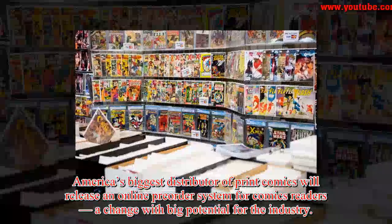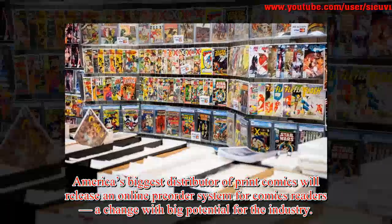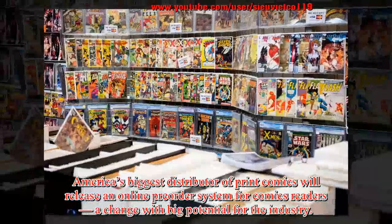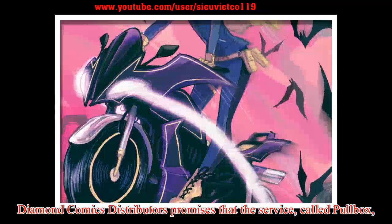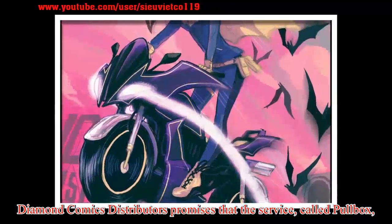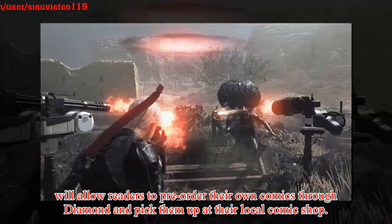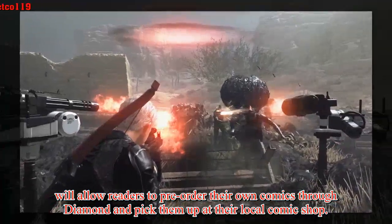America's biggest distributor of print comics will release an online pre-order system for comics readers, a change with big potential for the industry. Diamond Comics Distributors promises that the service, called Pullbox, will allow readers to pre-order their own comics through Diamond and pick them up at their local comic shop.